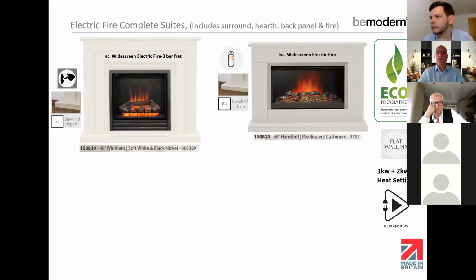So moving on to the complete suites. So we've got complete suites here that you can buy using one order code. So effectively, the Whittam is a 48-inch wide electric fire suite, flat wall fix, so you haven't got to worry about installation, flat wall fix, plug and play option, flame only setting available. This particular one is manual control with a standard lipped hearth and a 3-bar fret on the fire. We've then got the Hansford 46-inch, which is in a pearlescent cashmere finish with a beveled hearth.